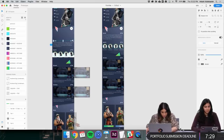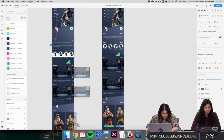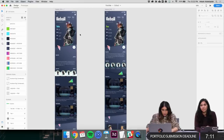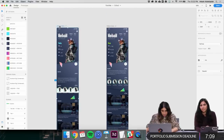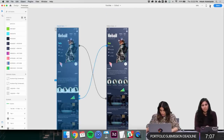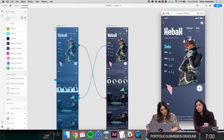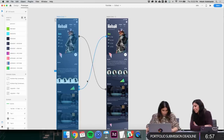I'm gonna ungroup this, and I want this to be higher so it arrives there faster. And let's do these guys lower. Okay, let's see what happens. So I'm gonna go to prototype, and we're gonna keep it on click. It broke. Why did it break?